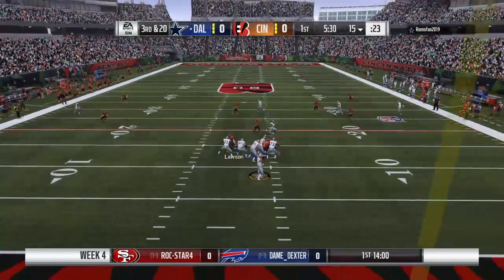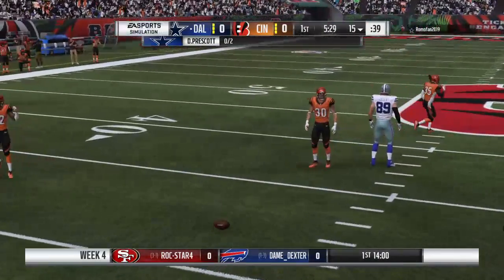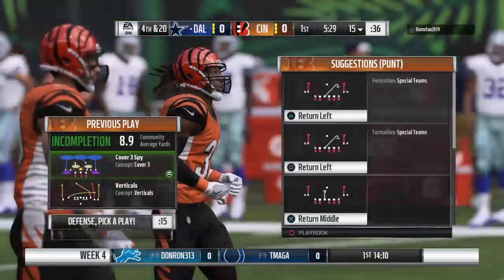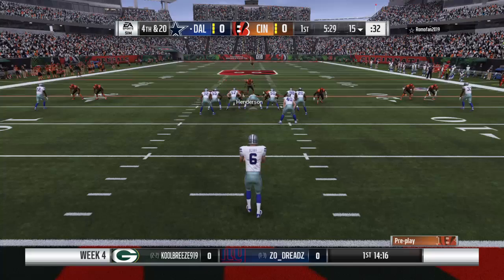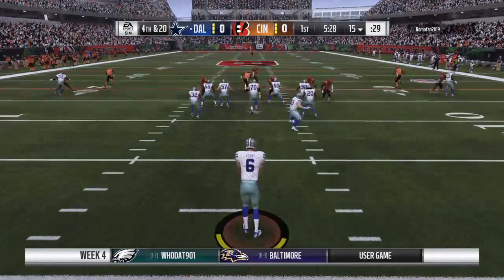Out of the gun, here's Prescott. And he couldn't hang on to it through the contact. Incomplete. Anytime a defense can sit back in a zone like that, it tends to create a lot of congestion in the middle of the field. Makes it very hard to slot one in. Looked like I-4 at rush hour in your hometown of Orlando, Florida.